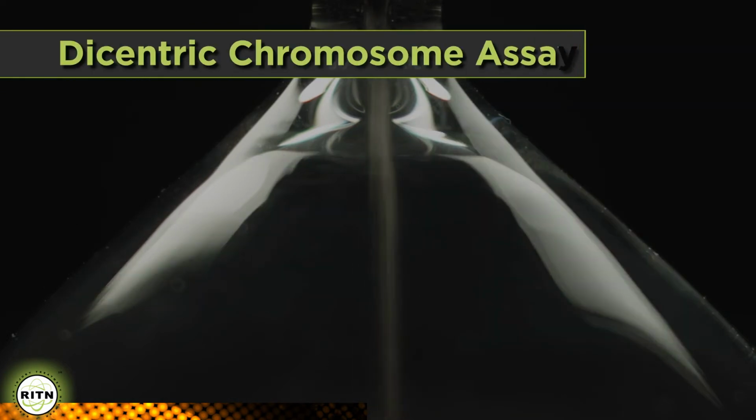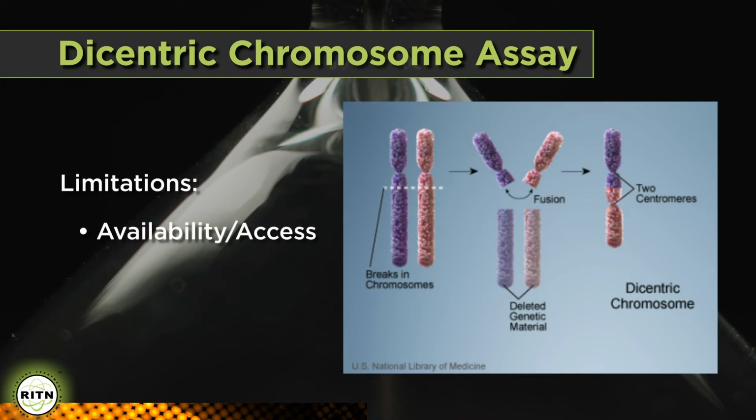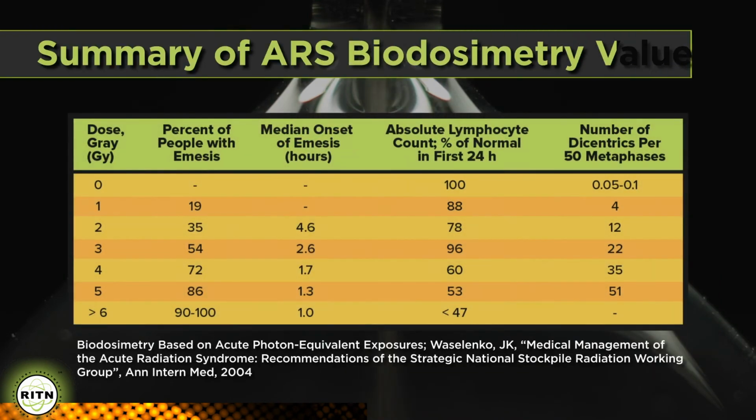The third radiation dose estimation method, the Dicentric Chromosome assay, is considered the gold standard. It's a sensitive test that can detect exposures down to 1/10 of a gray. However, it is only done at a few centers nationwide. Given it takes days for results, most triaging of ARS patients will need to occur before these results are available. This chart provides an excellent summary of the clinical and laboratory findings in ARS patients for given exposure levels. You can also go into the REM website and plug individual patient numbers and symptoms into the calculator to estimate exposure.